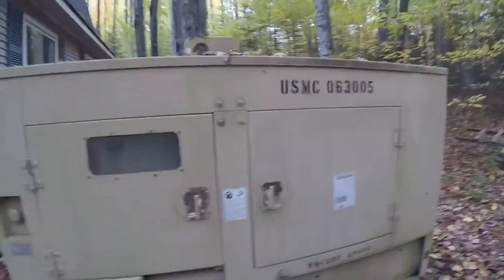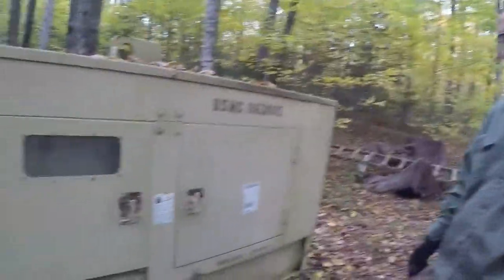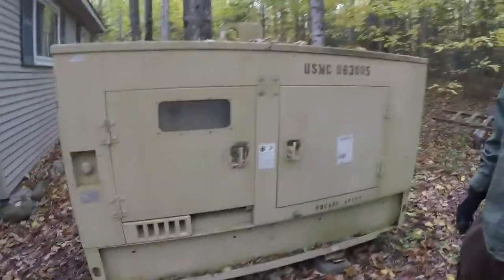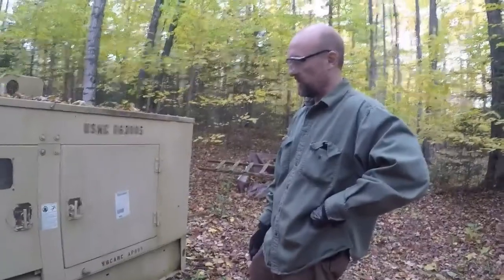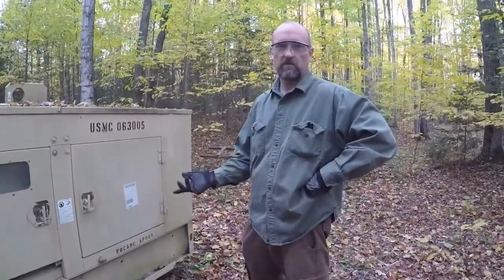So anyway, diesel generator. This is one of the components to our power system here at the camp, and I'm going to shoot another video on our solar system too, so look forward to that one coming. But I want to talk about the generator more specifically this time, so just some of the history, and then some of the disappointment.